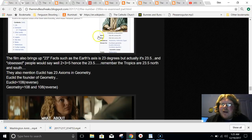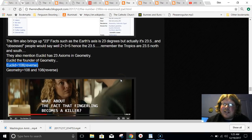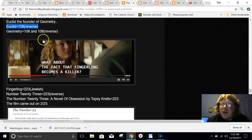Euclid is the guy who founded geometry. Euclid in Gematria equals 108. Geometry equals 108 in the reverse and the forwards way. So how interesting. Once again, all throughout history, this stuff is coded like this.